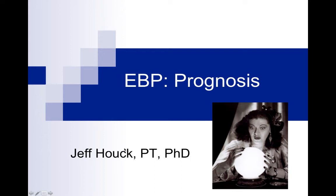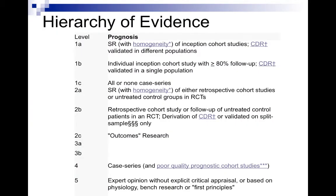This is prognosis from an evidence-based practice standpoint. This is the hierarchy of evidence from the Center for Evidence-Based Medicine. We have levels varying from 1 to 5, and if we ignore the systematic reviews, we see that a 1B is something called an individual inception cohort study with 80% follow-up.